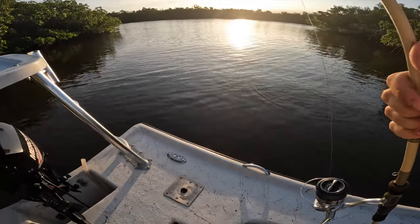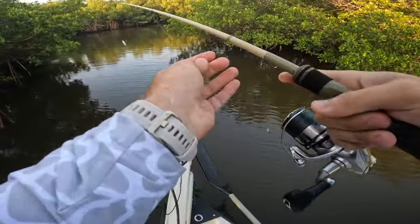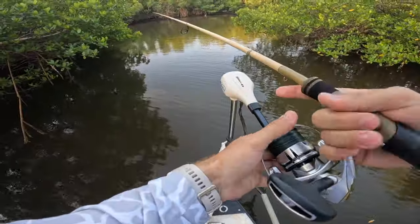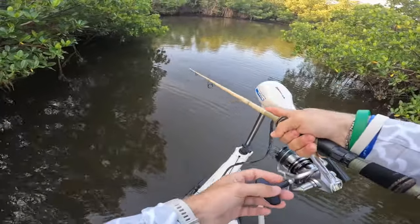I'm not even frayed up, which is nice. This is like the pearl color. Awesome color, I think. Honestly, that fish and eat makes it worth coming out here, man. I mean, that's just an awesome little fish. He'll be a slot snook before you know it, you know what I mean?